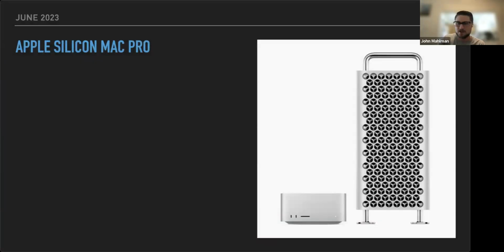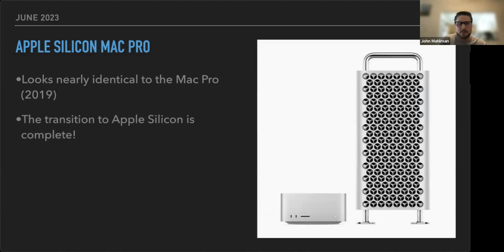All right. This was kind of big news. Apple Silicon Mac Pro finally released, right? It looks nearly identical to the Mac Pro from 2019, right? But with this, finally, the Apple Silicon transition is complete. It's been, was it 2 years, 3 years? Show of hands, I don't know. But the transition, every Mac is now Apple Silicon. There are no more Intel Macs.